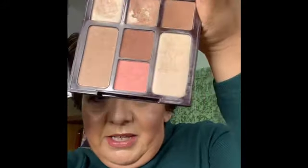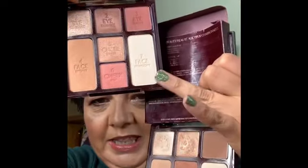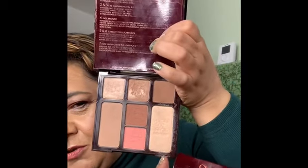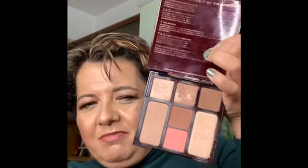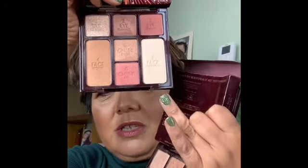Then we move on to the highlighters. Now this one again has got more champagne. And again, this one is cooler toned. So this one, you can see, has a sort of warmer kind of champagne, almost kind of gold-ish, cream coloured, whereas this one is a lot cooler in tone.